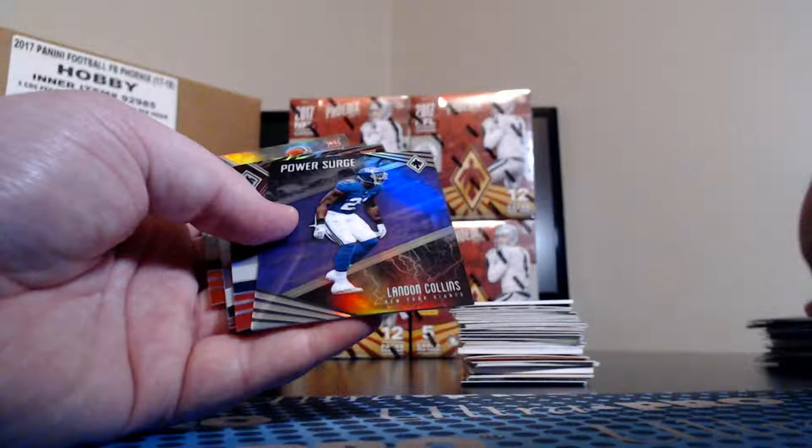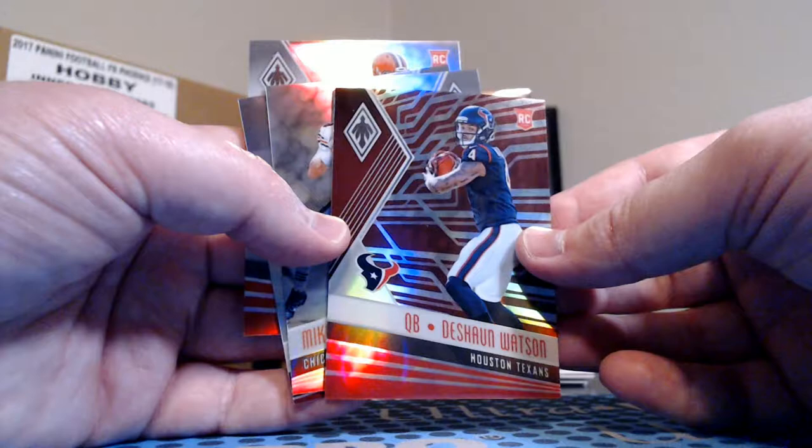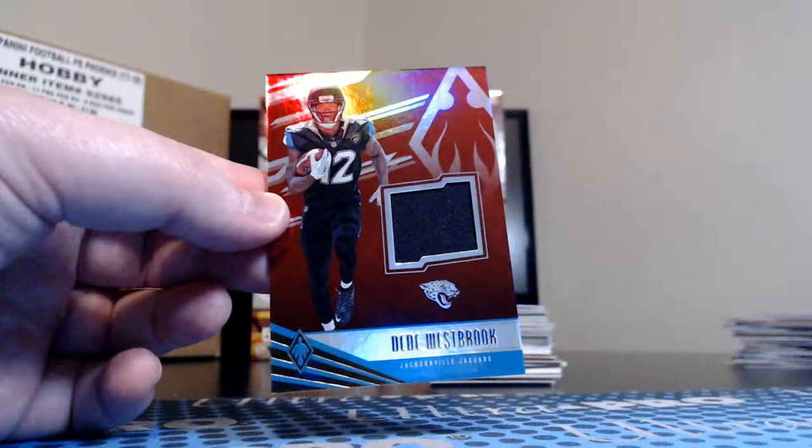Power Surge Purple, Landon Collins for the Giants, 27 of 75. I don't think I did Elite last year, though. Now that I'm thinking about it, I don't think I touched Prestige or Elite last year. They both got better last year, but they got even better this year, and we ran some small breaks with it. Deshaun Watson, 99 of 299, rookie. Mike Glennon, Josh Norman, and David Njoku, rookie. Those two are normally ones that I skip on the group break front. But they got so much better last year, and then even that much better this year with all the on-card stuff. So we did those random divisionals of half cases this year.